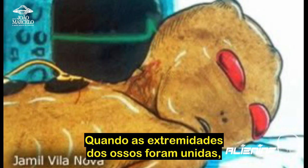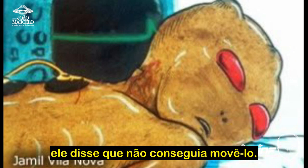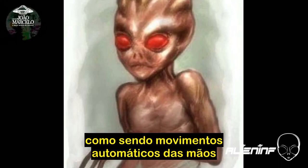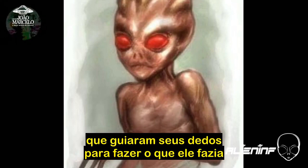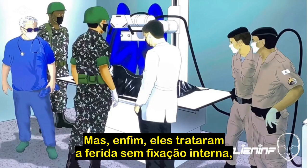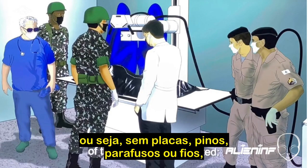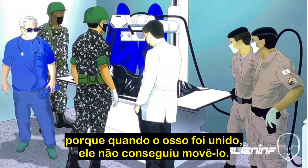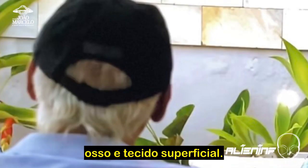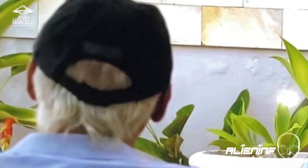Once the bone ends were approximated, he said he couldn't move it. He tried to explain it as best as he could by automatic movements of the hands that sort of guided his fingers in doing what he was doing. But anyway, they fixed the wound without internal fixation. That means no plates, no pins, no screws, no wires. Right. Because when the bone ends were approximated, he couldn't move it. The whole thing healed, he said, within 24 hours, bone and superficial tissue.